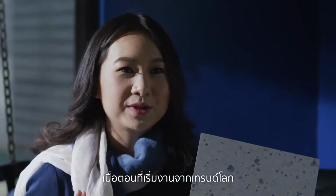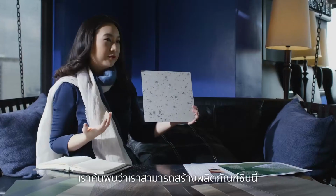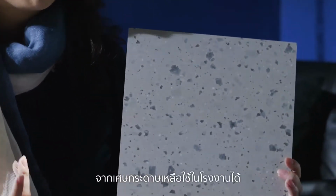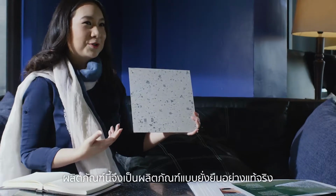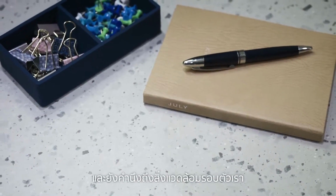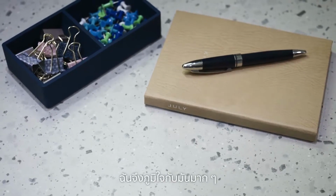We start with the global trend, and then we found out that we can create this product with our scrap paper from the factory. And this is truly a sustainable product and really making a contribution to the environment. So yeah, I'm really proud of it.